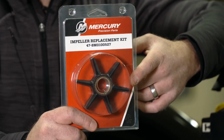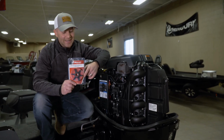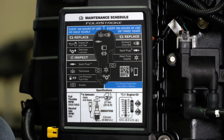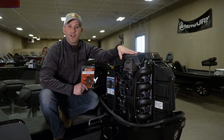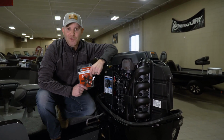Techs here say that a lot of people wait until this thing becomes an issue before they bring it in to get it fixed. Instead, consider changing this rubber component as part of your normal maintenance schedule. Maintenance is a huge part of owning a motor. Consider these items and it's going to help you run a lot smoother on the water.